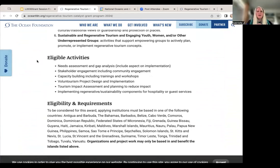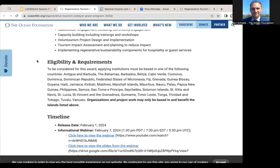My understanding, Ben or Andre, anyone jump in, is you're based in Fiji, so that does give you eligibility. And then as long as the project you're supporting is within Fiji or one of the countries also listed in the eligibility list. So the work itself has to be accomplished in the eligibility list as well. I just want to make sure, did I explain that correctly, Ben and folks? Correct. Yep, that's correct.